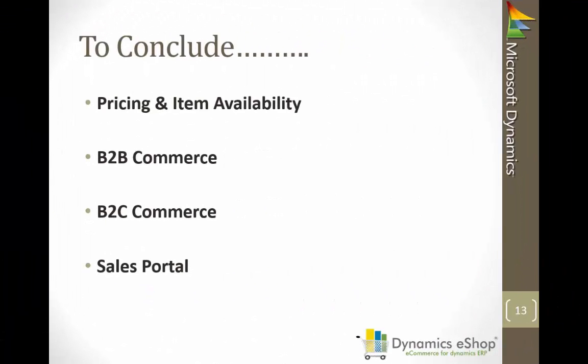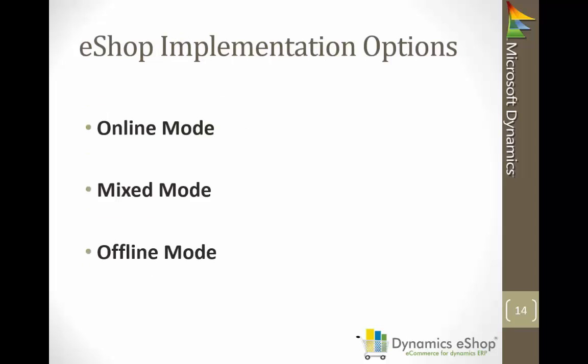We've now completed the demo portion of the video. Throughout this overview, we've illustrated the seamless integration and rich e-commerce functionality offered with eShop. The scenarios covered in this video were configured using the most popular online mode. eShop can also be implemented in mixed mode or offline mode.